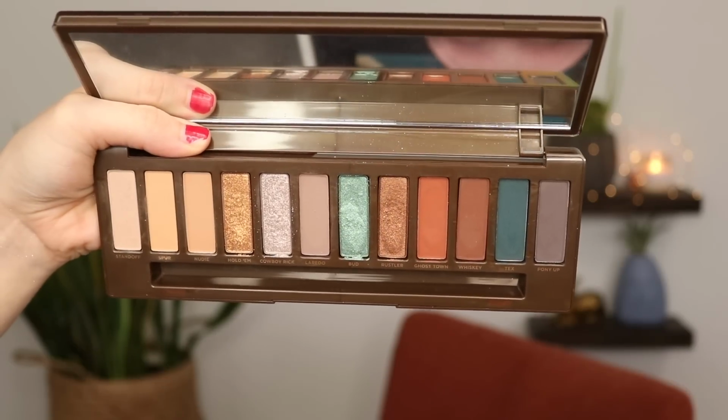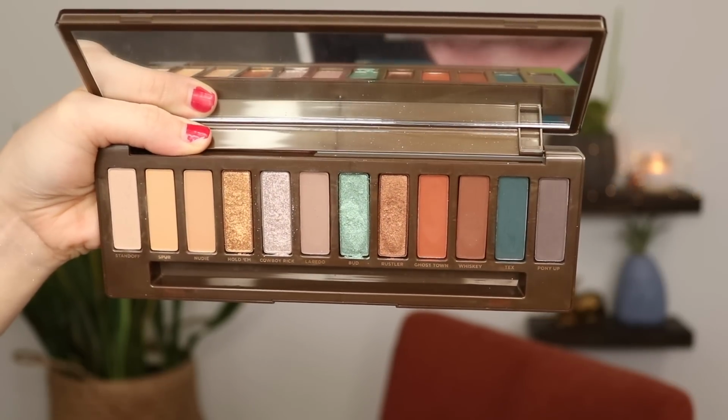So let's do Naked Wild West now. I actually like this palette. I have a 3 looks 1 palette on this if you want to check it out. I think there's a lot of nice variety in here. I haven't been reaching for it a ton in the spring and summer, but I do think I'm going to feel a lot more inspired to reach for this in the fall. And I really don't feel like there's any shades that stand out to me as my favorite or my least favorite. I feel like all of these shades make sense in the palette, and there's not really any particular shade that I would take out.